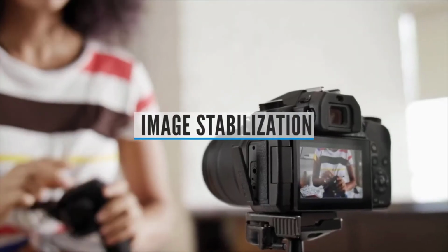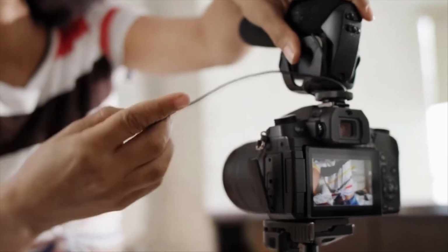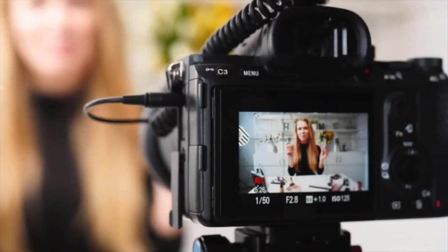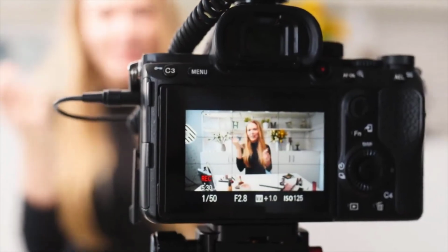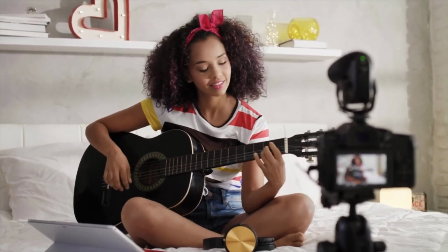Image stabilization. Since the camera will often choose a slower shutter speed to get a better exposure, an image can have a blurred effect even with a sturdy grip. Image stabilization, or IS as it's also known, can help with this. The two methods often used are optical image stabilization and sensor movement. Optical IS adjusts the lens to compensate for movement, while sensor movement adjusts the position of the sensor to compensate for any shake.